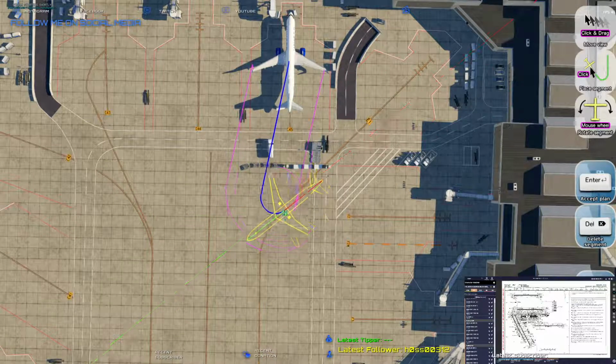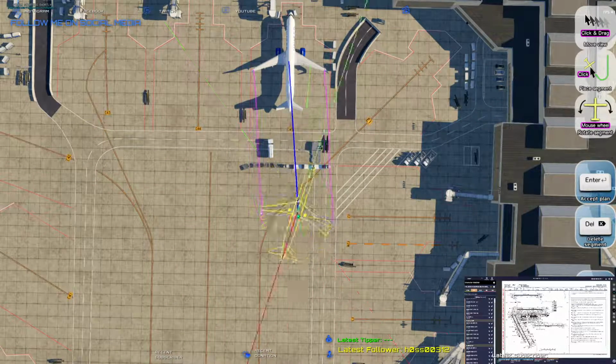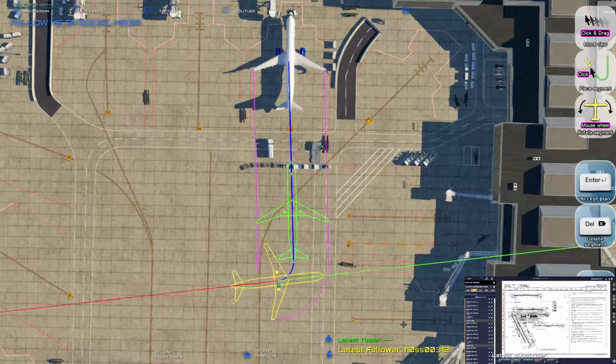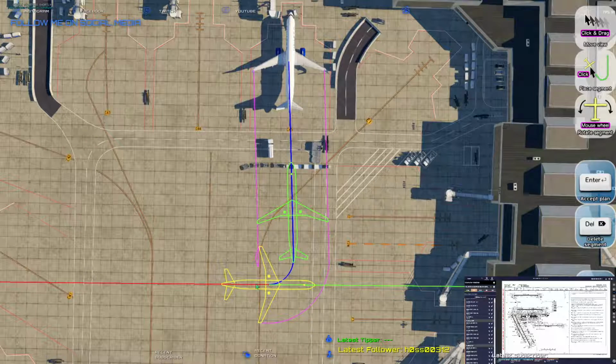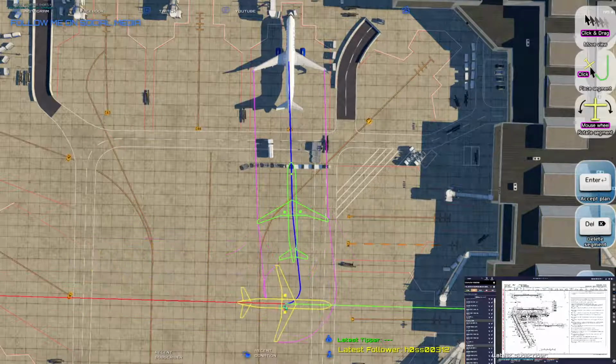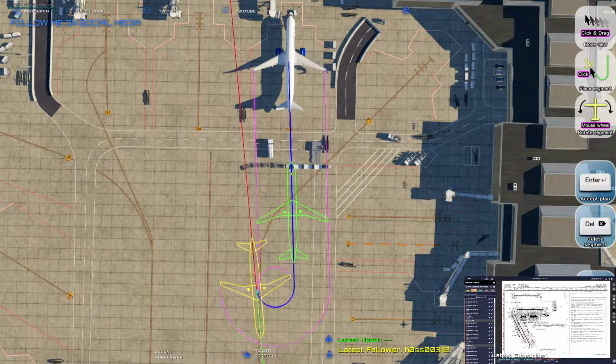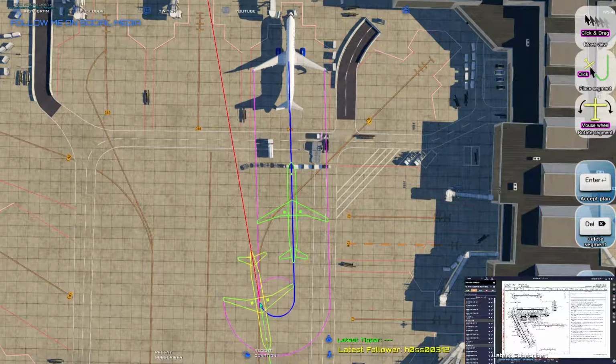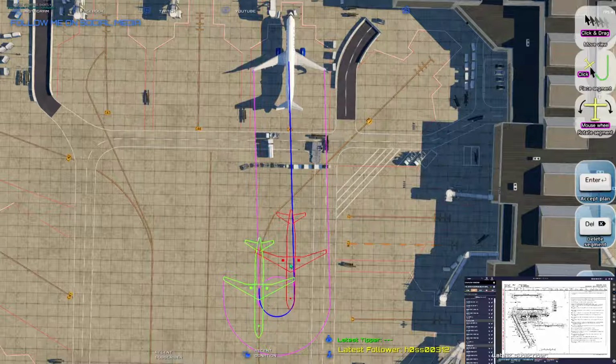Actually, it's much better to push this way because when the aircraft does this, it's really far from the gates, from the engine exhaust, the jet blast. So I'm just gonna do this instead. There you go, much better.